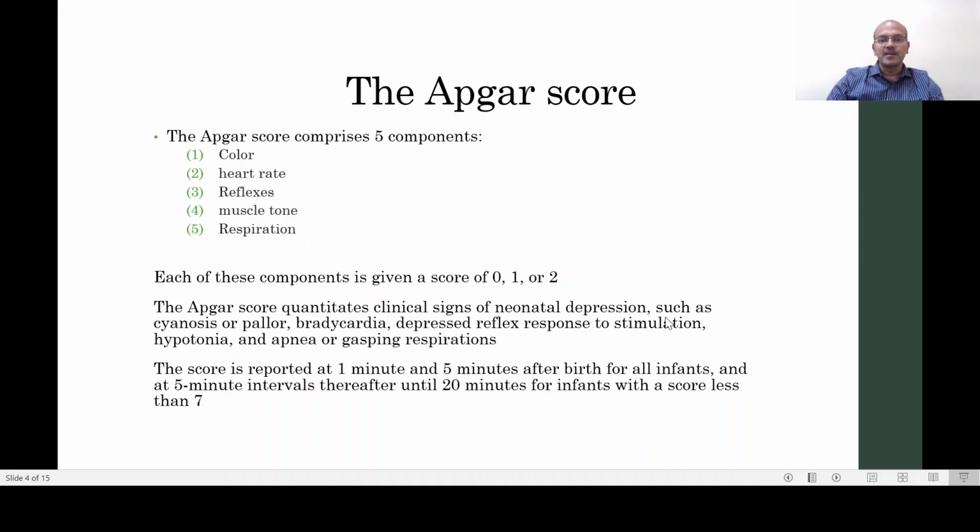So when there is perinatal depression resulting in hypoxia and ischemia, we have changes happening in the body. Cyanosis or pallor may happen. The pallor indicates secondary apnea, as you can review in my NRP series video. Bradycardia also can happen in primary or secondary apnea, but in more prolonged secondary apnea, the bradycardia is deep and takes longer to respond. When the hypoxia is long enough and the ischemia has set in, the baby has reduced central nervous system function, so there is a depressed reflex response and hypotonia, and the respiratory center gets depressed, so there is apnea or gasping respiration. If you go through my video on primary and secondary apnea, it would help you to understand this concept better.